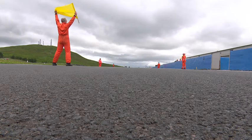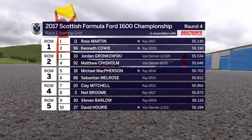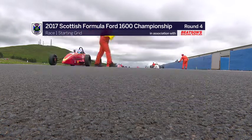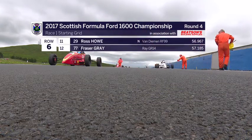Ross Martin starts on pole position. He's going to be the focus of Kenneth COWIE, who lines up second. Jordan GRONKOWSKI and Matthew Chisholm are on row 2, ahead of Michael McPherson and Sebastian Melrose. Row 4, Clay Mitchell and Neil Broom. Then it's Steve Barlow and David Hurry. 6th row, completing the grid, Ross Howe and Fraser Gray.